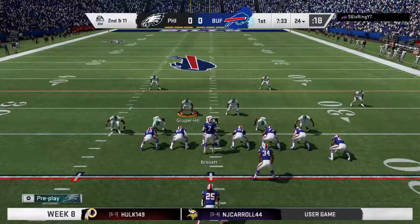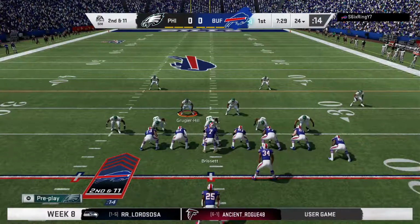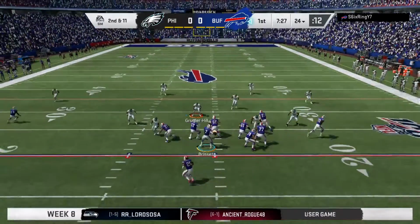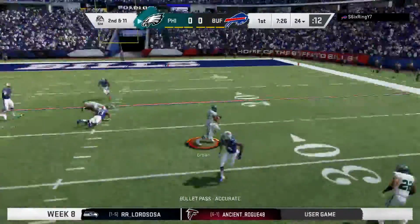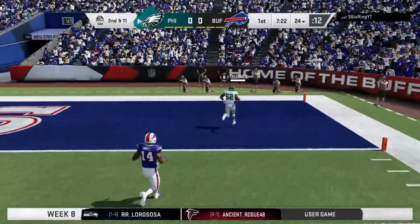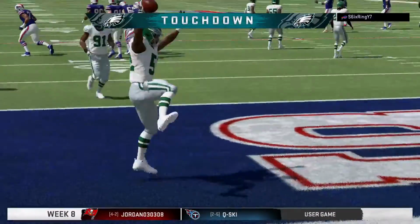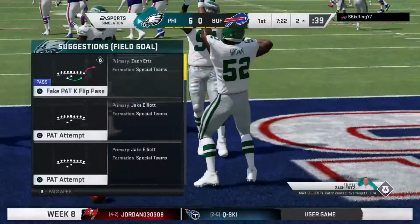Brissett now. Oh, he's got some breathing room. And now off to the races down the right side, and he'll score. Touchdown, Eagles.